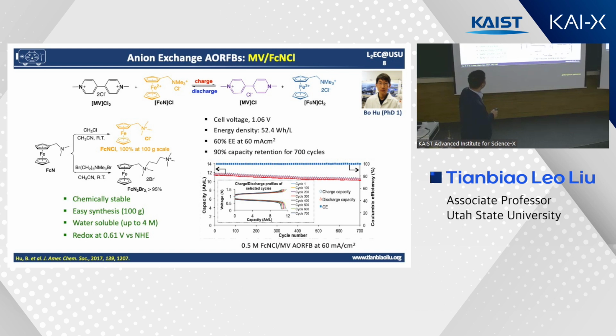So here are our battery data. You can say back to 2000. We started in 2015 when I started university. There's a 700 cycle test, that's 0.5 long, and for 700 cycles we achieved about 90% capacity retention. It was quite impressive at that moment.